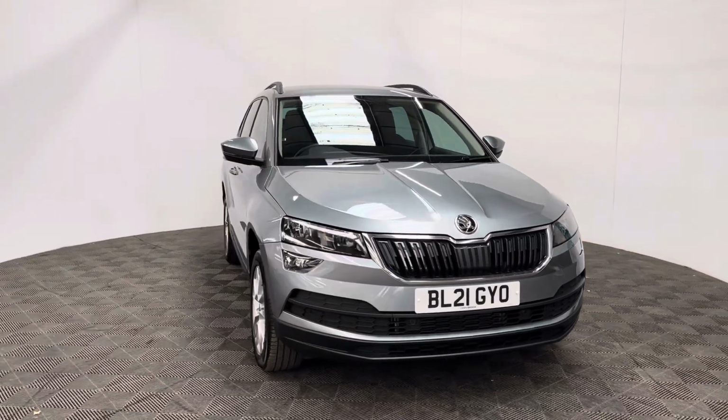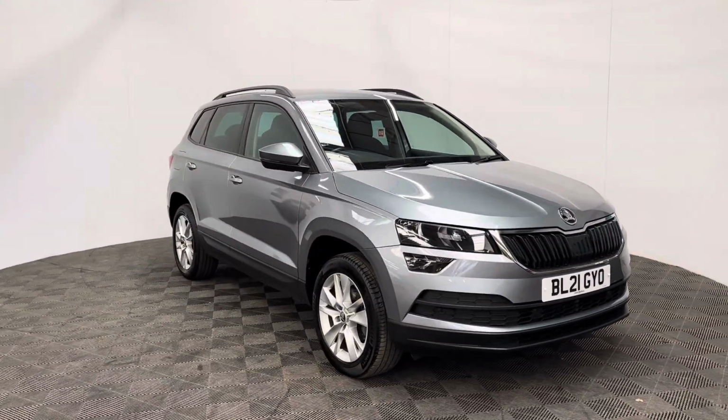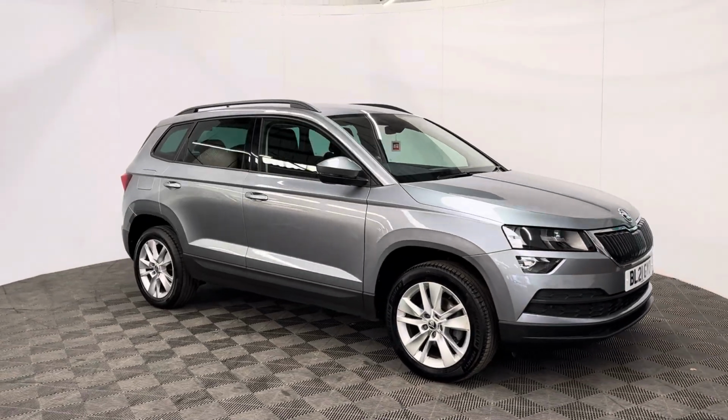Welcome to GBI Cars and a walk around video of our 2021 Skoda Karoq SE Technology.